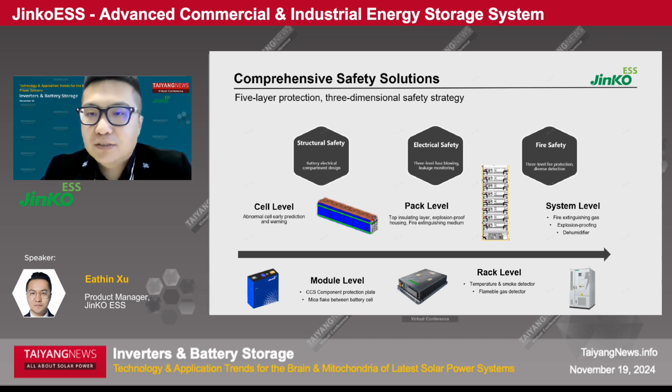The cell level provides abnormal cell early prediction and warning. The module level contains a CCS component protection plan and a mica flag between battery cells. The pack level includes the top insulation layer, the explosion-proof housing, and the fire extinguishing medium. The rack and system level contains temperature and smoke detectors, a fire extinguishing gas, and so on. We also provide a pack-level aerosol firefighting system and a system-level water sprinkler as optional choices for different customers.